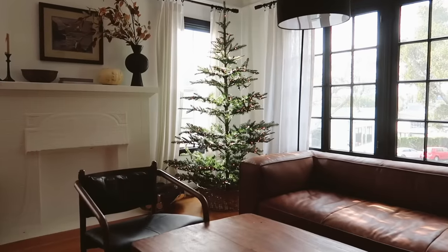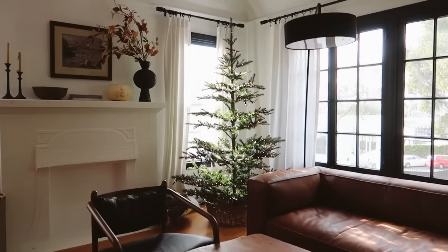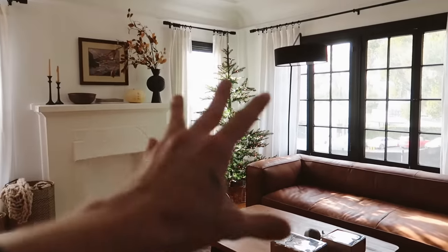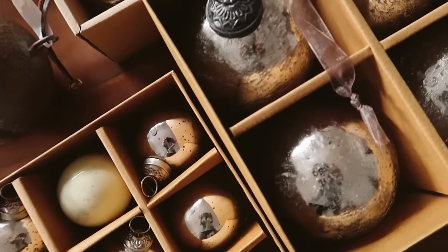I cannot wait to share with you guys the tree at nighttime though, because I feel like it's going to be really magical. I feel like the whole living room now gets a taste of the tree, whereas before it would have just been hidden in the back corner. The ornament selection this year is pretty insane.